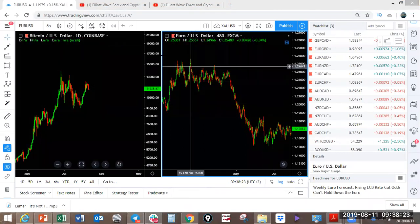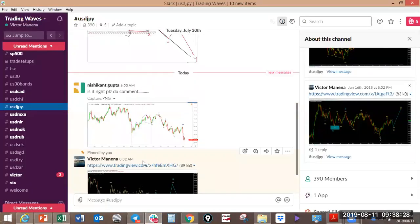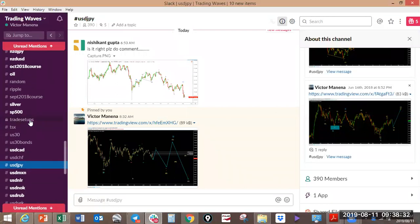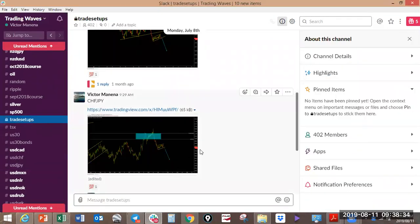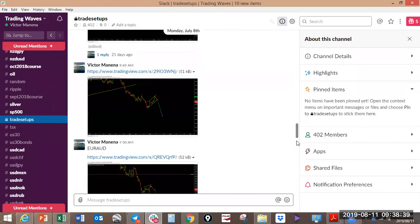Right, so let's start with the trade recaps. What we use in our group is a Slack platform, and I'll be looking at this just now. So let's start with the trade setups that we have been looking at in the last couple of weeks. Some amazing trades that have played out. So let's have a look here at the latest one.